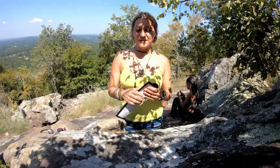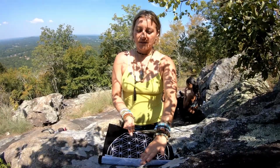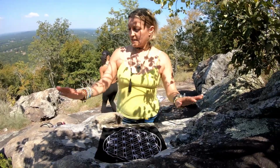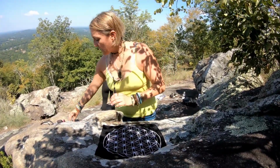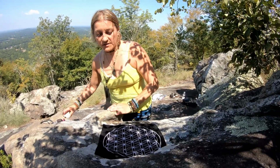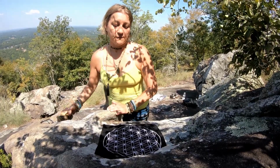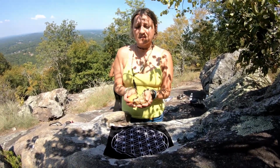I am here in the mountain, and I'm going to prepare a grid here to help with meditation. I'm about to sit on this big rock, and I'm going to have the crystals help us with their energy and help us ground and help us manifest our dreams into reality. So the first one is a very special one.